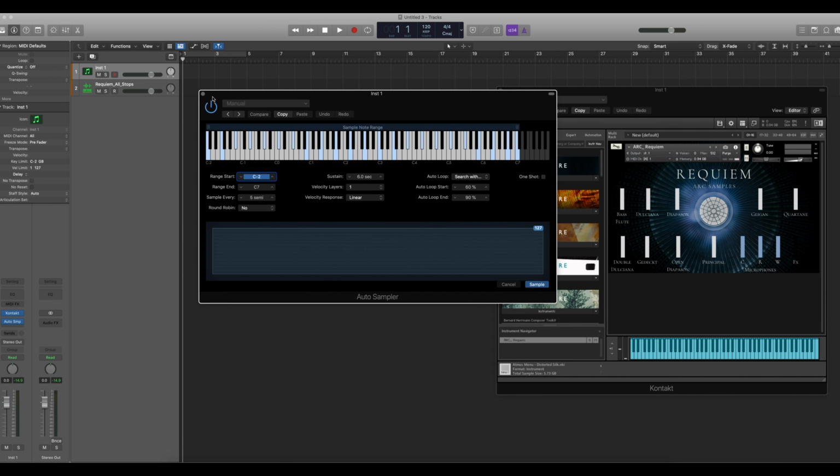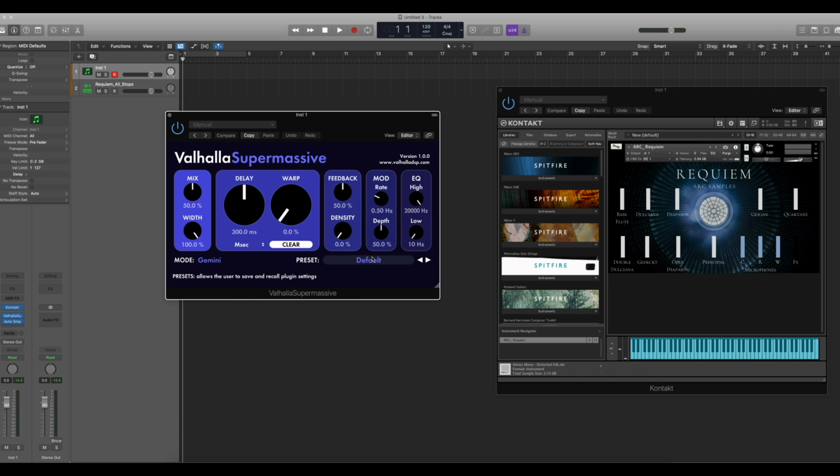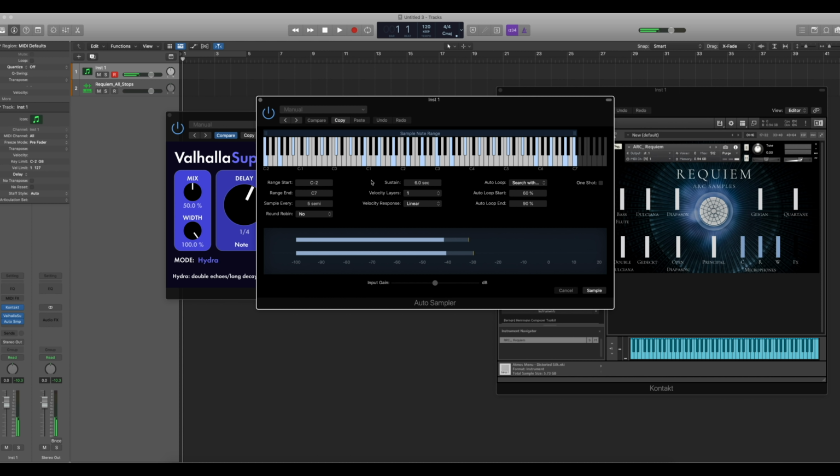So another thing I'm just going to quickly look at now is just resampling the original sample instrument, but this time adding a plugin. So I'm going to open Valhalla's new Supermassive, and this is currently free from their website. So I really like the character of this preset, so I'm going to sample that. So I'm going to set the sustain slightly higher now.